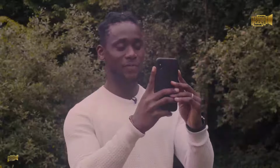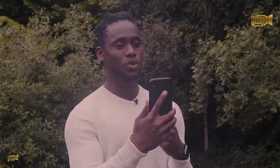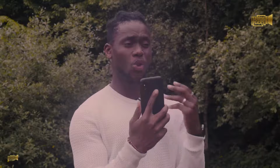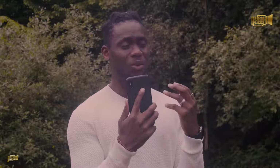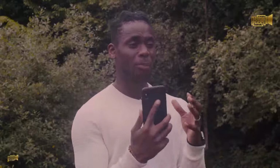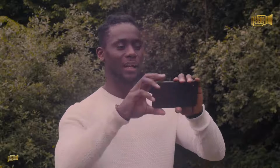So this is vertical. This one will be good for Instagram stories. If you're posting on Instagram stories, then this will be good. But if you want to go on YouTube or Facebook and other platforms, I'm not saying you can't use vertical on other platforms, but to have a video that will be more captivating or more appropriate for the platform that you are using, I would recommend using the horizontal, which is the landscape.